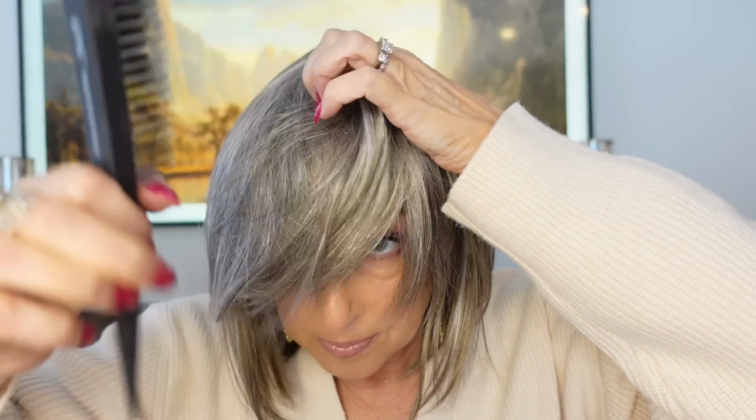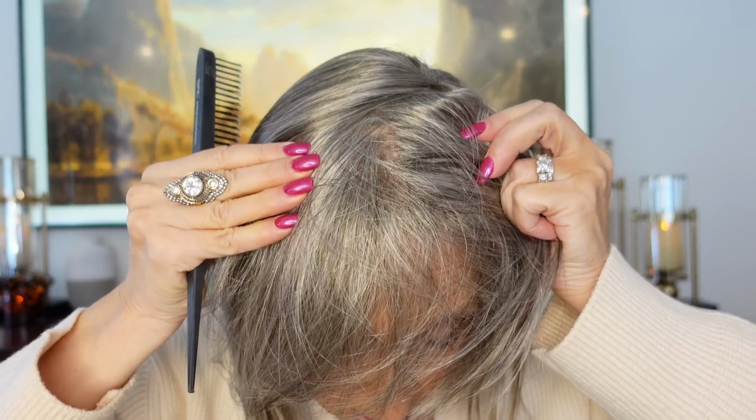And like I said, she feels low density. I don't feel any permatease at all in her. So if you're looking for a low density, no permatease wig, this could be a great one for you from Henry Margu. Now let's take a look at her features. She has a lace front, you can see there. A full mono top, so you can see that there, and let me get the rat tail brush so that I can show you. There you go.